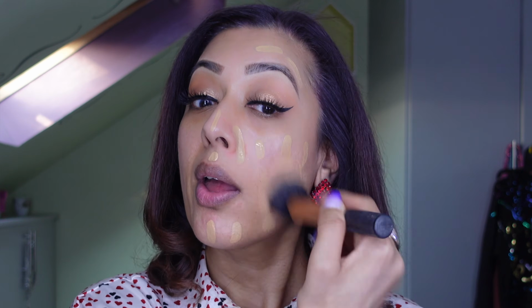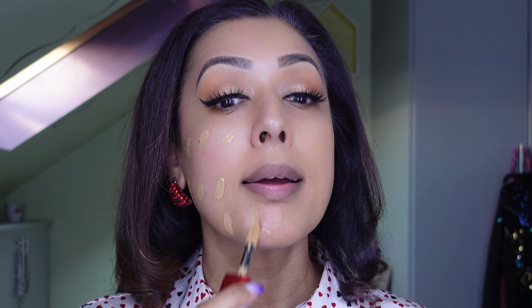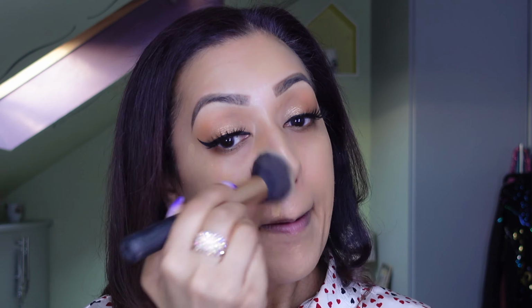Now, before I go into my review and whether or not I agree or disagree with them, let's go into the demo itself. So I'm just dotting it all over my face as I normally would do with any kind of foundation, and you can use any kind of makeup brush or sponge to disperse it over your face as you see fit. As you can see, I have covered half of my face just to give you guys an idea of what the coverage is actually like and how it covers up or doesn't cover up on my imperfections, before I move on to the other side of my face and apply one layer yet again.